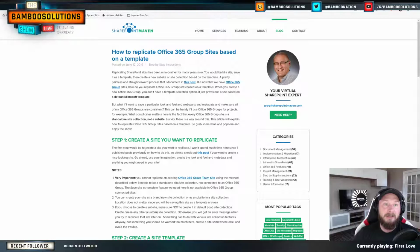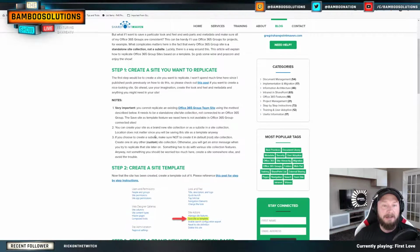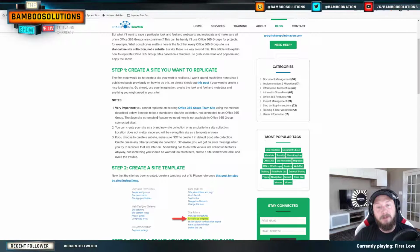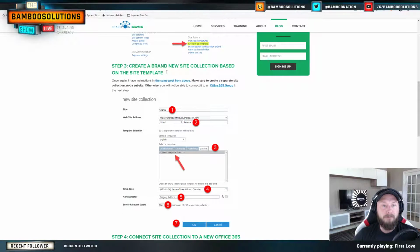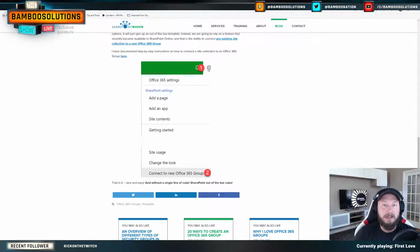Greg has now shown us that you can do that for Office 365 groups as well. If you don't know, 365 groups provision a SharePoint site. So once you create that, go to that SharePoint site and save it as a template. Then when you provision a new SharePoint site based on that template, there's a new option in the settings wheel at the top of the SharePoint page, and that is to connect to a new Office 365 group.